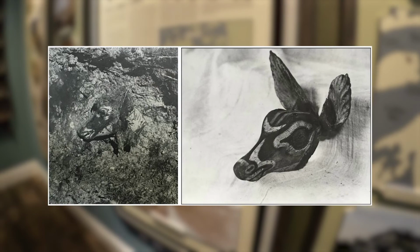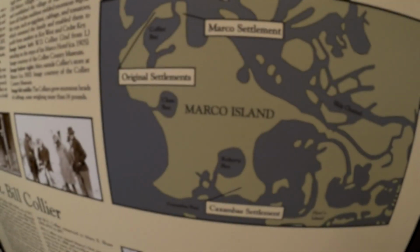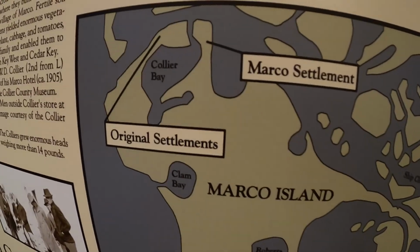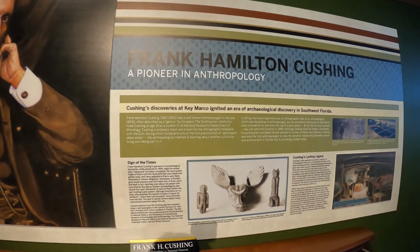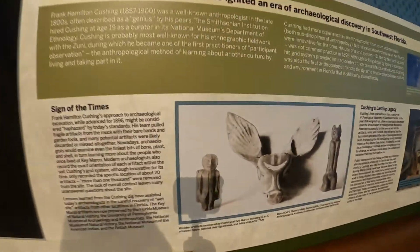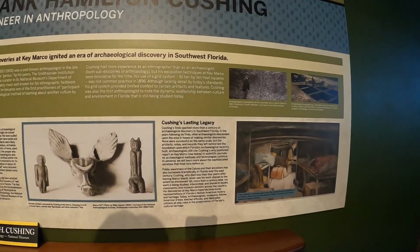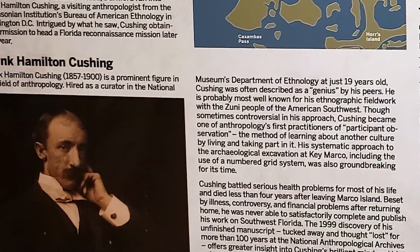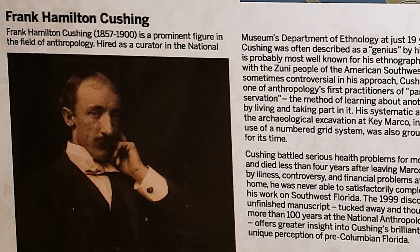He told an amateur archaeologist named Charles Wilkins about it, and Wilkins brought news of the find to the University of Pennsylvania. Frank Hamilton Cushing, a visiting anthropologist from the Bureau of Ethnology at the National Museum in Washington, D.C., decided to check out Collier's Florida bog. I wrote a whole lot about Frank Hamilton Cushing for this video, but then decided it was too much and that I would really need to make a separate video.